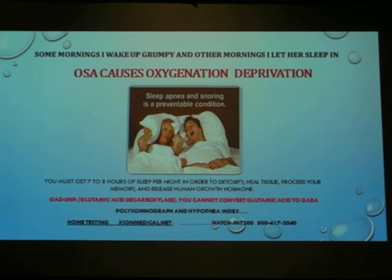She's been on a journey for years. That was fascinating. So anyway, there's that glutamic acid decarboxylase SNP. You cannot convert glutamic acid to GABA. And now a lot of these test kits have come about, and you can do this stuff at home. You can test your hormones at home. You can test your neurotransmitters at home. You can do a cardiovascular panel and a metabolic panel at home, just with a blood spot and a salivary test. You can do a SNP test.